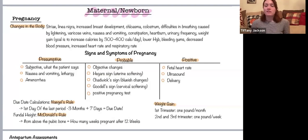Also, absence of period. A lot of women will say, oh, I missed my period. I think I might be pregnant. Again, that's a presumptive sign, okay? It's going to be subjective, okay?